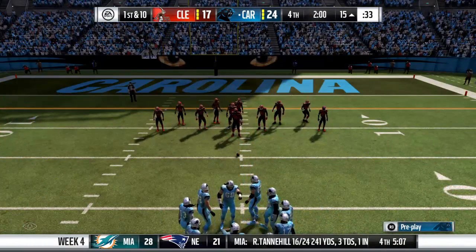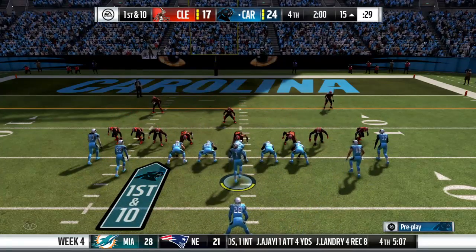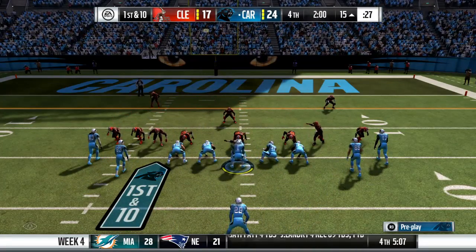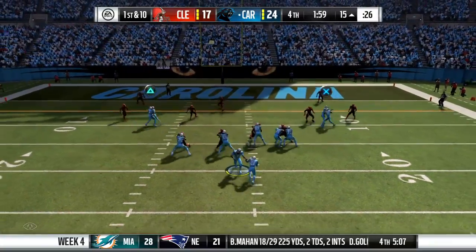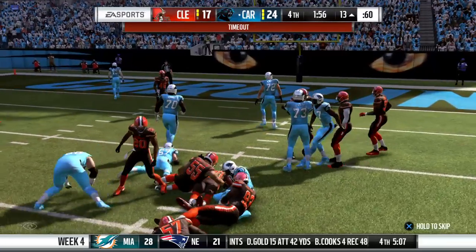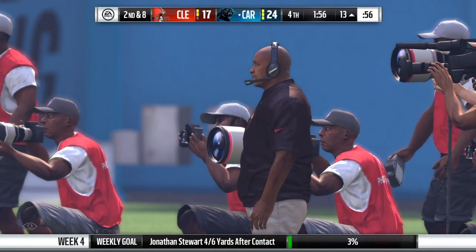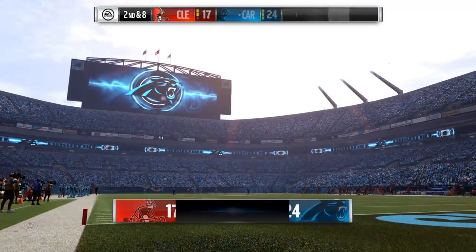So it's Panther football as we welcome you back. They've got a 1st and 10 as they look to try and finish this one off. Draw play, Newton to Stewart. And they get to him. And now a timeout called defensively by the Browns. It's just their first. They've got 2 more to use here in the final stages.